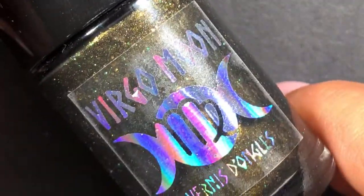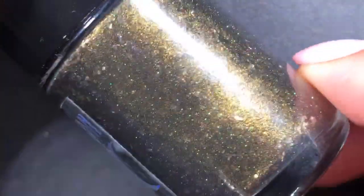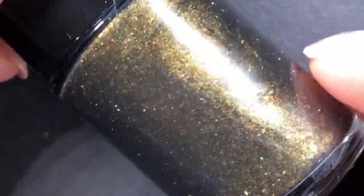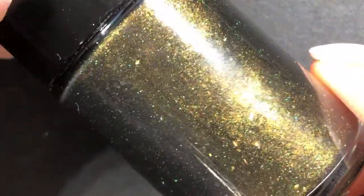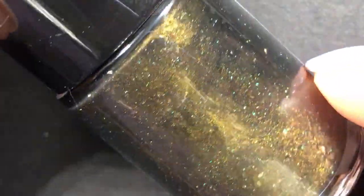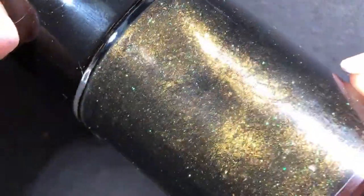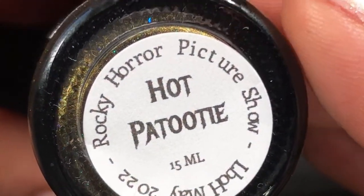This one is from Virgo Moon, and it's called Hot Patootie. It is described as being a creamy black base inspired by black leather with gold flakies and gold shimmer. It's also got lime to gold shifting micro glitters. It's going to be $12 and will be capped at 35. This one's Hot Patootie. Krista, it's a funny name.